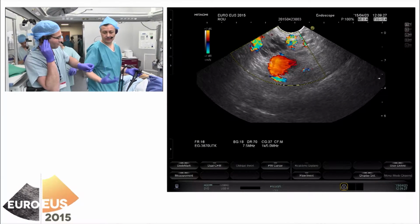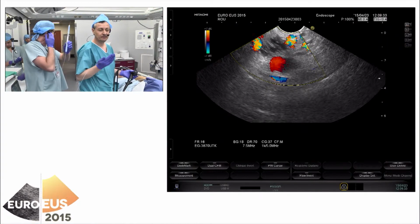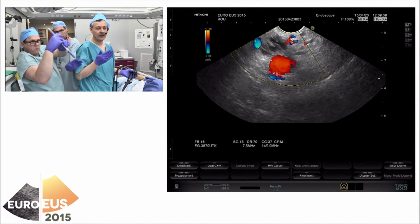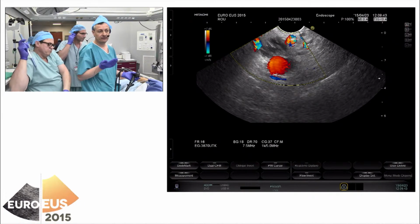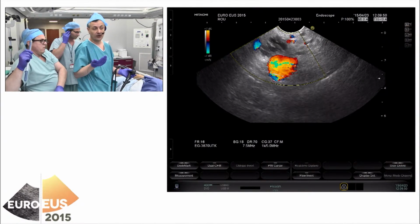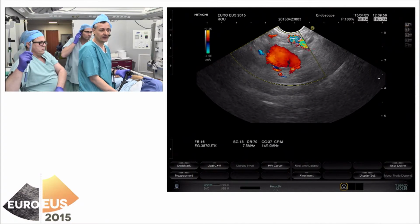I don't think there is a lot of proof in the literature that 25 is better than 22. So between 22 and 25, for cytology, there wouldn't be too much difference. If we want to obtain a cell block, then of course we can try a Procore, or we can switch to a 19 gauge. The problem here is the position, so with a 19 gauge it would be a bit difficult.